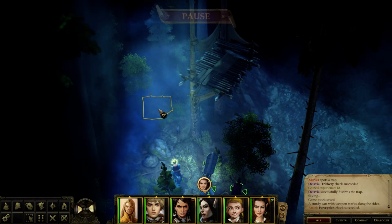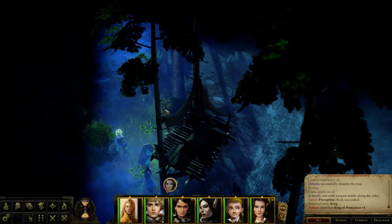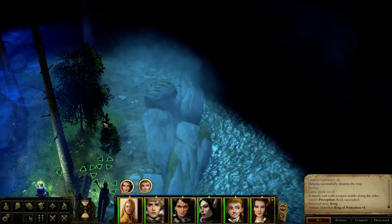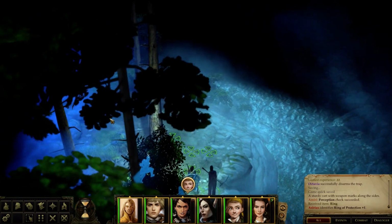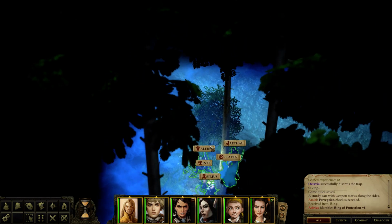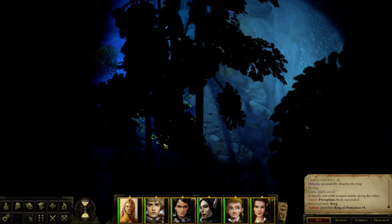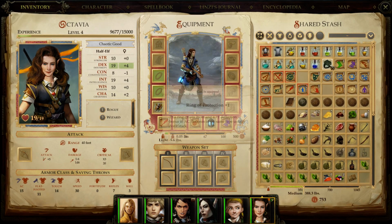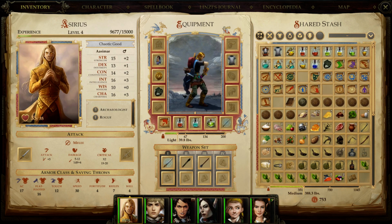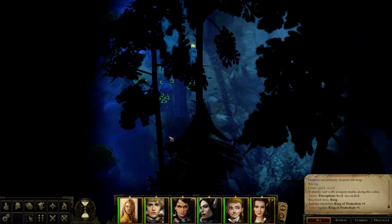What's that? Oh, a ring. Nice. Another ring of protection, it looks like. That corgi went somewhere up here. Aha. No sign of the corgi. He may have gone for a swim. Nothing up here? The trees are blocking my view. Alright, well, let's identify that ring. It is a ring of protection. Use the AC 19.